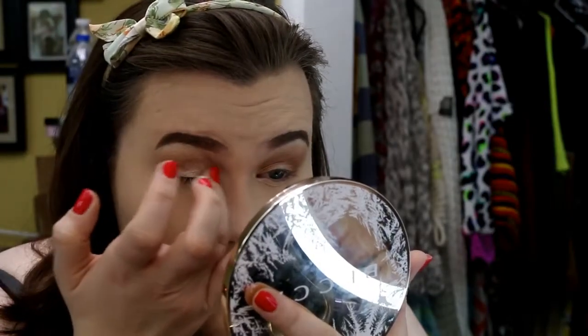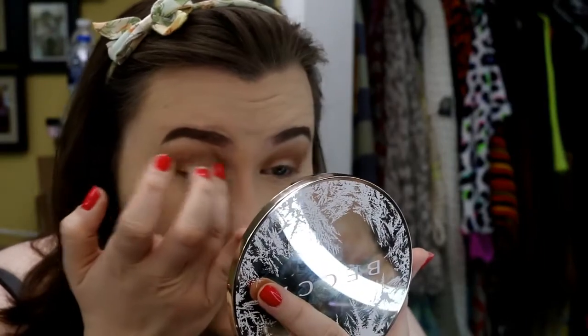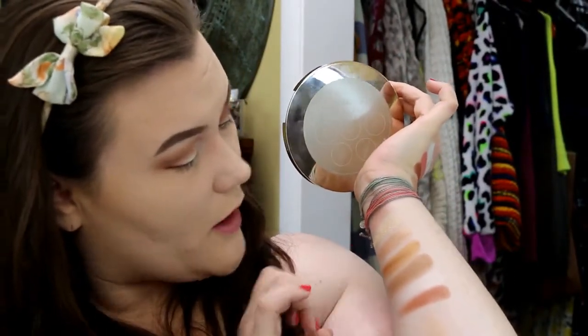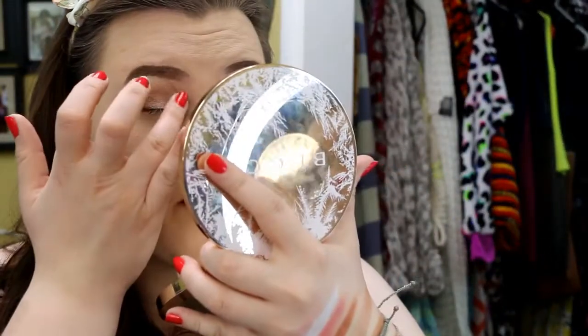Another thing I like about palettes like this is that if you were in a pinch and you were traveling, you could use this to highlight and it would look so beautiful as a highlight. There are so many shades in here. I myself could probably use 1, 2, 3, 4. I could use about 3 or 4 of these shades as a highlight. As long as I mixed pearl with them, I think that it would look absolutely beautiful.